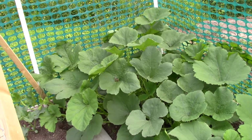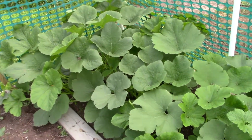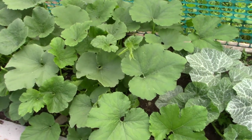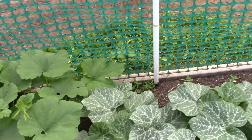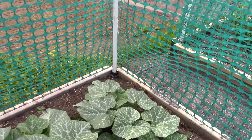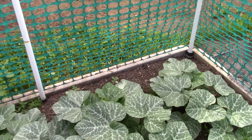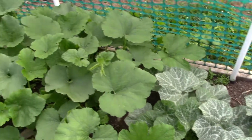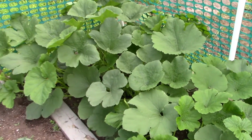Our spaghetti squash plant, as expected, is beginning to take over. The butternuts are not quite as vigorous this year. Not exactly sure why, but they are starting to vine out. So we should get a few butternuts. Hopefully we get lots and lots of spaghetti squash.